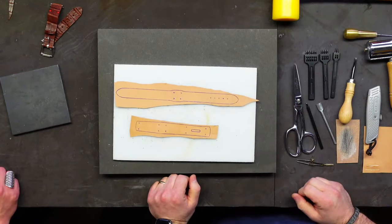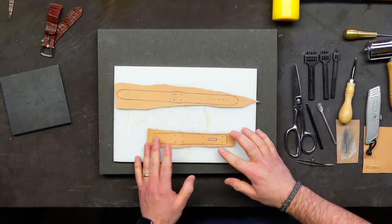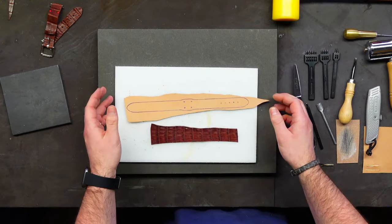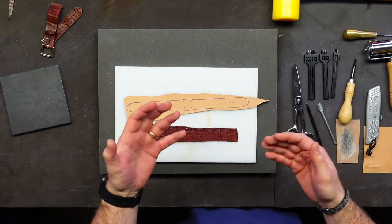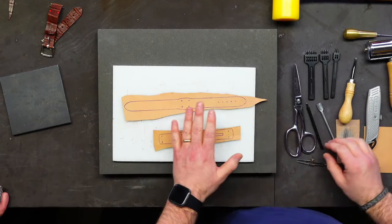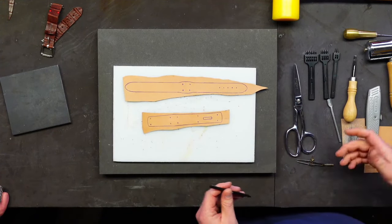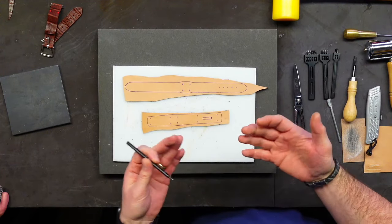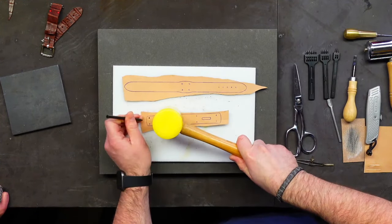So now comes the point where you have to cut it and start punching holes. And this is always the part that makes me nervous, especially with exotics, because you get one shot at it, and if you screw it up, you either have to cover it up or find a way to make it work with the product. So we're going to cut very carefully. I'm going to punch my holes first, just because that's kind of my method. I like to punch them before I cut them out because it's easier for me, I guess. I don't think there's any specific reason I do it this way. I just do.